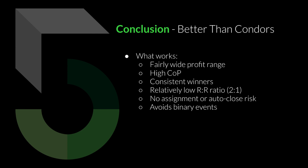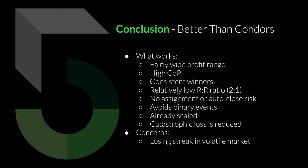And as I just mentioned before, this is an already scaled strategy. So you only need to open one to get a very nice profit. And then that catastrophic loss is reduced compared to the Iron Condor strategy. So what are the concerns? The concern is you're going to sustain a losing streak in a really volatile market. So if the market is moving up strongly or moving down strongly, then you could sustain a losing streak. So taking emotion out of this strategy is obviously beneficial, and that's one of the advantages of auto trading. You just let the bot do it for you, and then you can take a lot of that emotion out.